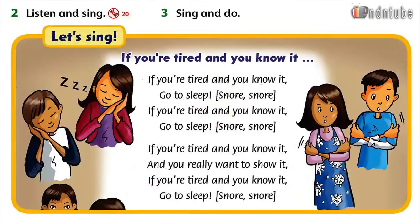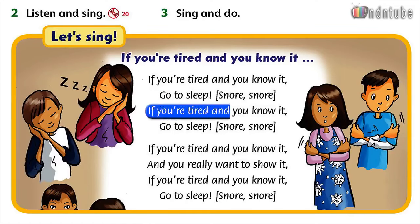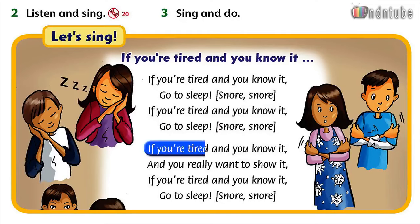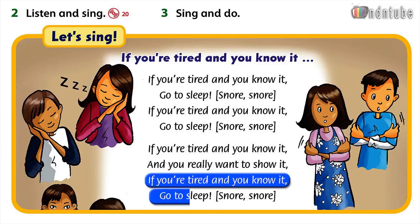Listening 20. Listen and sing. If you're tired and you know it. If you're tired and you know it, go to sleep. If you're tired and you know it, go to sleep. If you're tired and you know it, and you really want to show it. If you're tired and you know it, go to sleep.